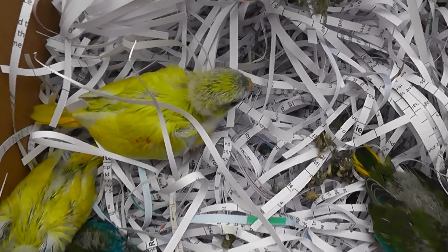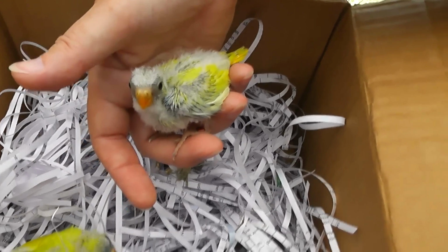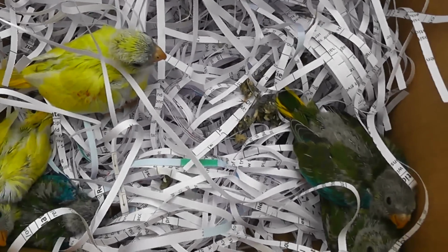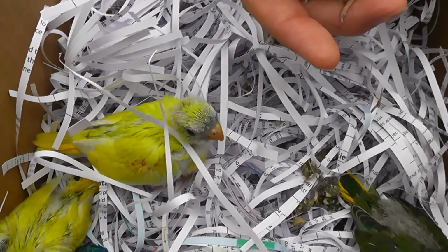Looks like we've got 1 yellow male, judging by the red on the wing there, and 2 yellow females, and another 2 green females and 1 green male. So that's quite interesting. I didn't think we'd ever get yellow ones, but they've naturally occurred.